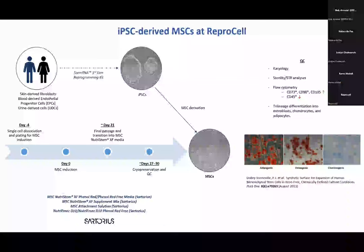We then perform STR analysis, or short tandem repeat analysis, as a routine part of our work to make sure that the cells we have derived have an identical genetic profile to the original parent iPSC line. Then we perform flow cytometry, where we're looking at the expression of the MSC markers. We expect that the MSC markers CD73, CD90, and CD105 should be elevated. CD45, our representative hematopoietic cell marker, should be reduced. And last but not least, we perform the trilineage differentiation into those three cell types that I mentioned previously.